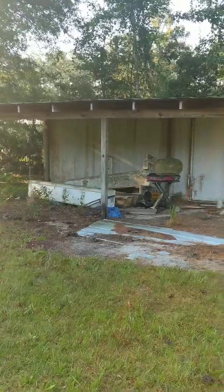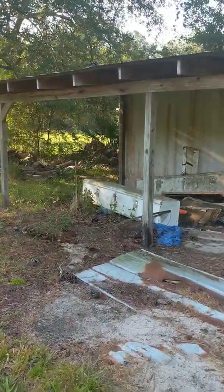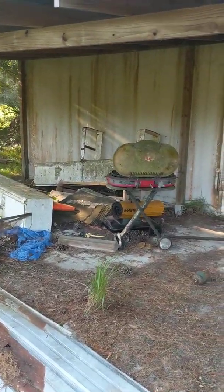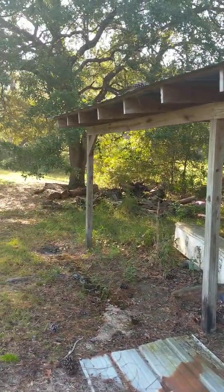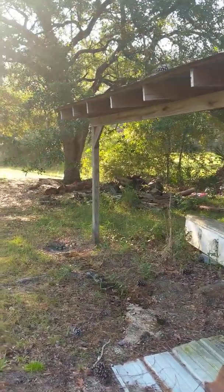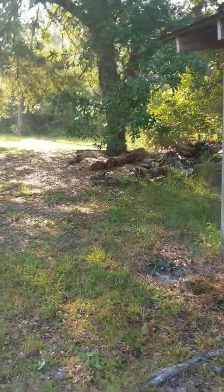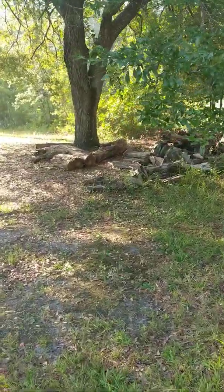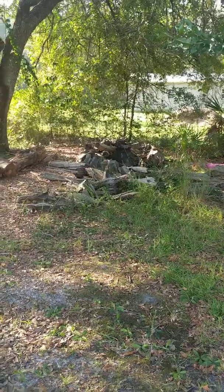I can't really tell what this is supposed to be. Looks like some kind of storage boxes for the back of a truck that are just kind of thrown out here. Maybe a compressor or something, just some old detritus. You've also got some cut lumber. Maybe one of these oak trees was cut down and stacked up there. I don't know what that's all about, but if you've got a fireplace and it gets cold, well, you've definitely got some seasoned firewood there. Maybe a little too seasoned.